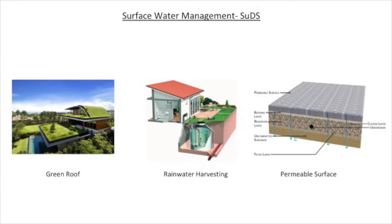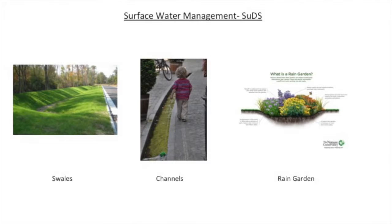Due to the topography, some sustainable drainage systems can be applied to surface water management. Here are the 6 options of the sustainable drainage systems that are suitable for the site. Green roof, rainwater harvesting, and permeable surface for car park can be designed as parts of the building services. Swales, channels, and rain gardens are the surface water management options suitable for the building and the site as a whole.